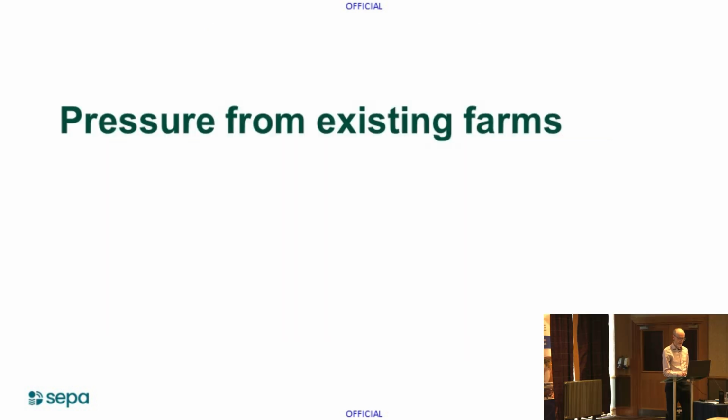Okay, I wanted to talk now about something that's one good thing for new farms and expansive farms: we're really taking over where local authorities were the lead regulator. We're now the lead regulator. We're also going to look at the pressure from existing farms, so make sure we don't get new farms or expansive farms causing an additional risk. We're also looking at the pressure from existing farms.